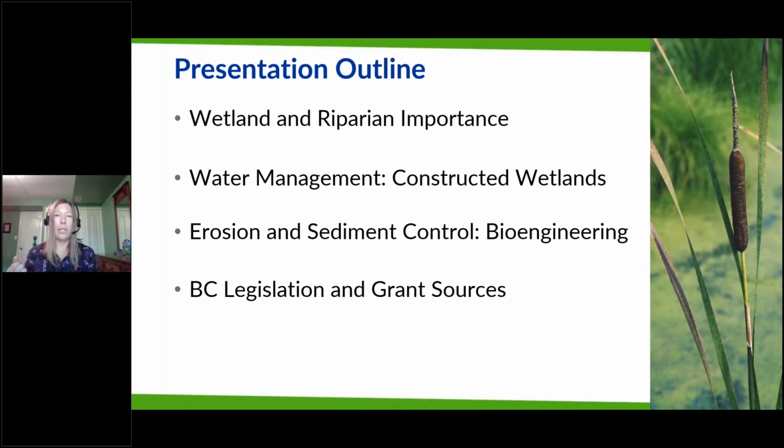And again, going through the same thing. Is your site suitable? Your planning and your design considerations. The last piece of my presentation, we'll be going through legislation that applies to these projects, BC in particular, and some of the available grant sources that are around.